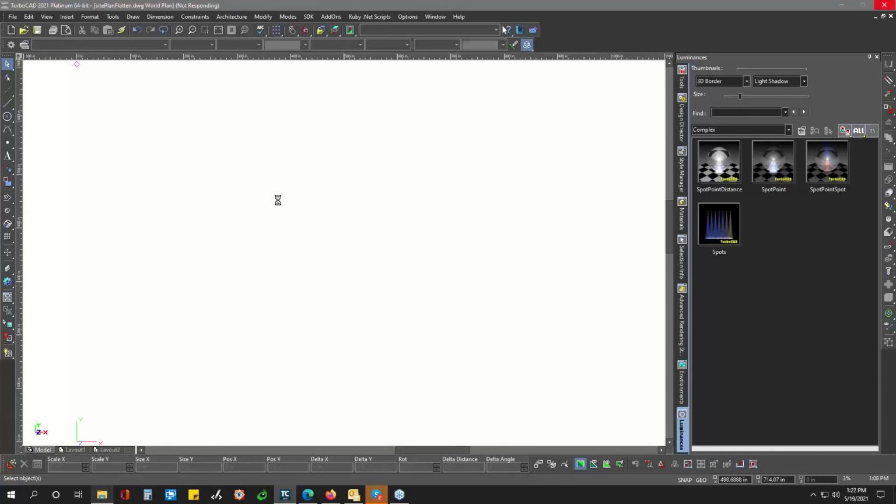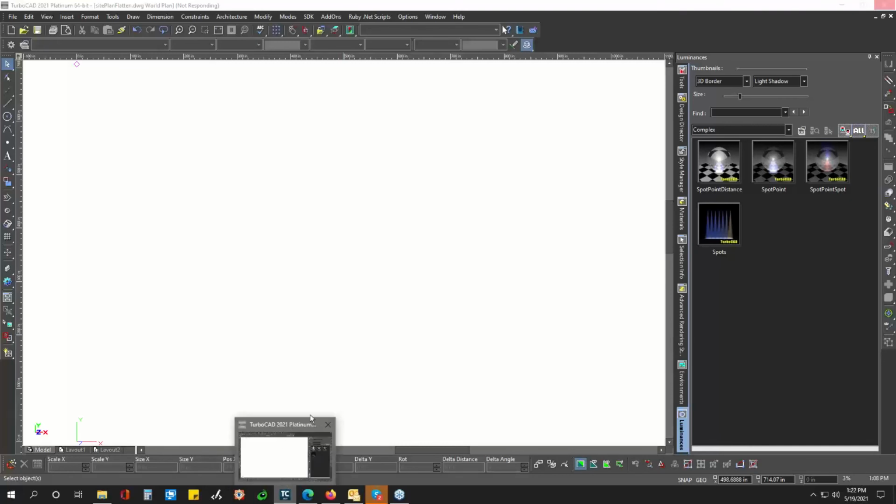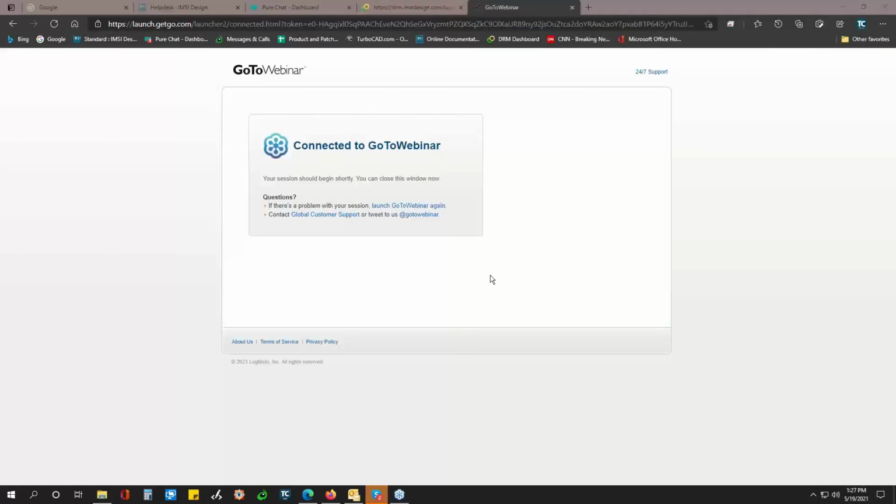Perfect. That's great news. And there's another question from Richard. I'm using 2020 Deluxe, and I can save and send DWG files to AutoCAD users, but I cannot open DWG files. Is that an operator error, or is there a way for me to open the DWG files? My experience is, if you're not able to open the file at all, it generally means it was created by a newer version of AutoCAD than the TurboCAD you're running. For example, if you're running TurboCAD 2020, I would say that this was created in a version of AutoCAD that was released in 2021.